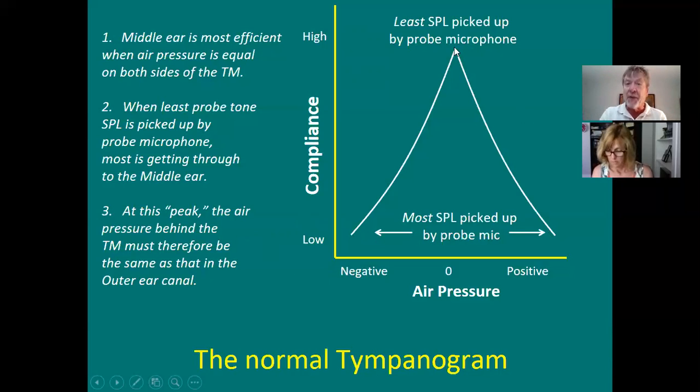And at the peak of the pup tent, I've got the highest degree of compliance. I have the least amount of stiffness. And see the peak of the tymp? Is it over the zero? If the peak of the tympanogram is over the zero, that means the air pressure behind the drum is also at zero. Okay? Any questions?